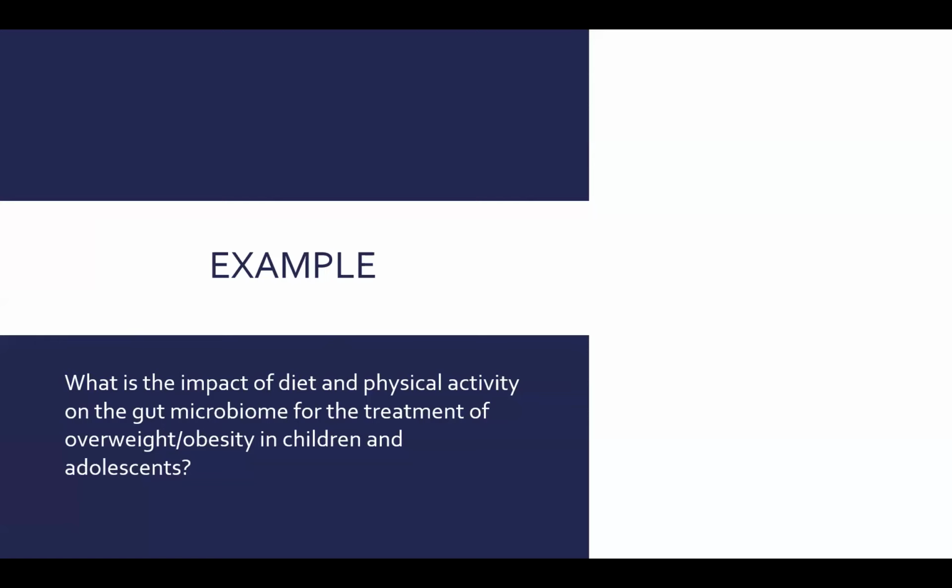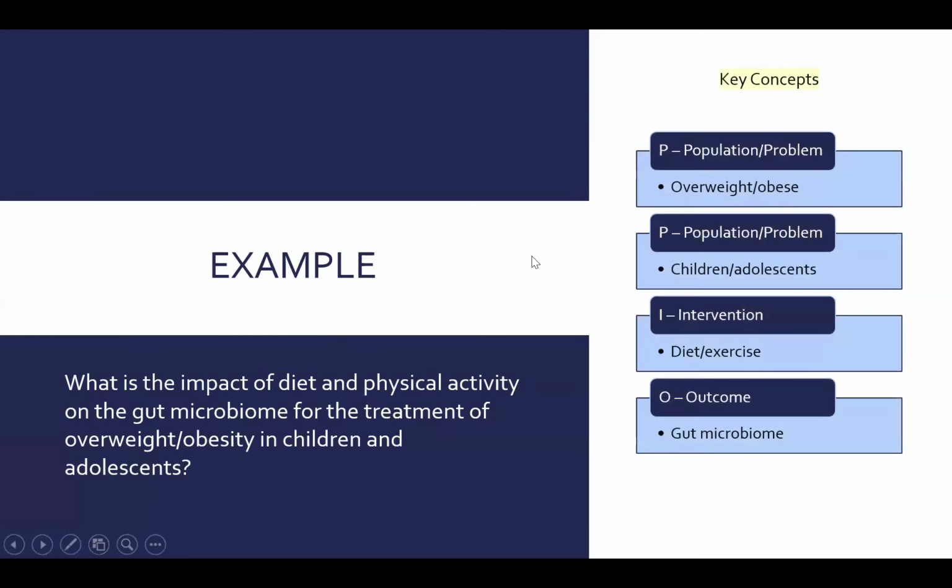The question is, what is the impact of diet and physical activity on the gut microbiome for the treatment of overweight and obesity in children and adolescents? So we have our population. In this case, we have overweight children and adolescents. We're going to separate them because they're independent concepts. So the population is split into two. Our intervention is diet and exercise, and the outcome is the effect on the gut microbiome. So that's how you split it.